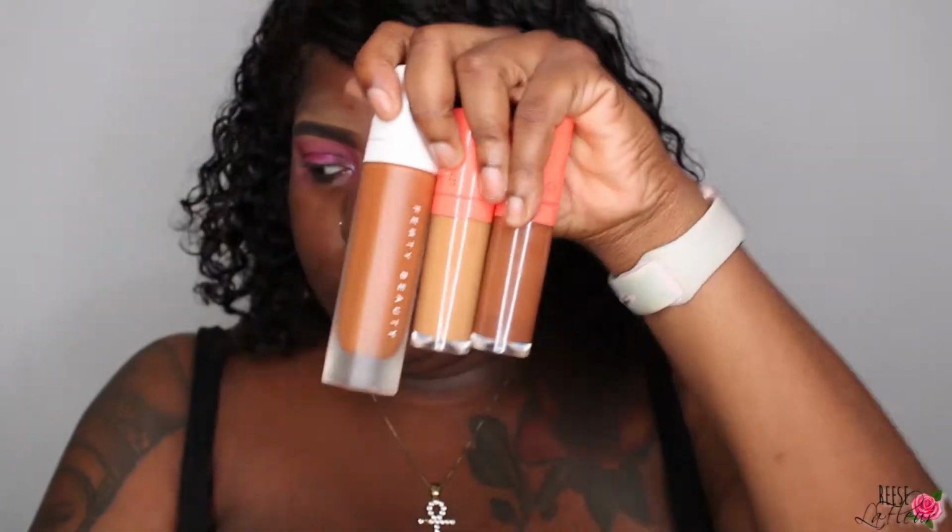Okay, so now I'm going to go on with the vanilla one, and I'm just going to place a little bit of this in my inner corner just to pop my eyes a little bit more. I love that inner corner, that's cute. Okay, so now we're going to go into face.